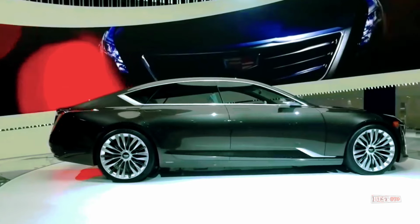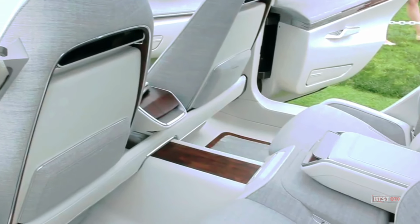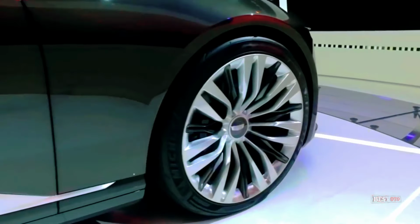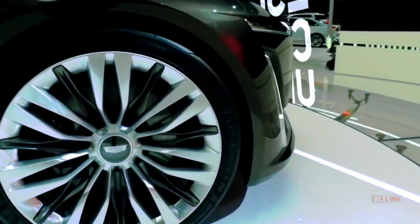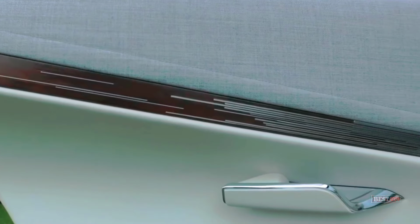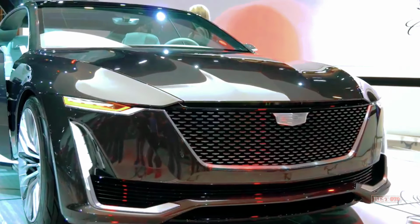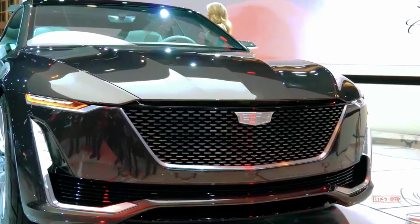The front fascia dominates with a bold grille that features a three-dimensional precision pattern. At the back, the story continues with warm vertical lighting and OLED lighting elements embedded deep into the sculpted fascia. The cabin of the 2021 Cadillac Escala is sure to be modern and technological.